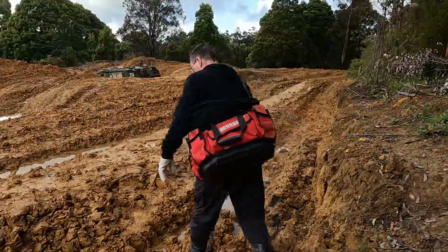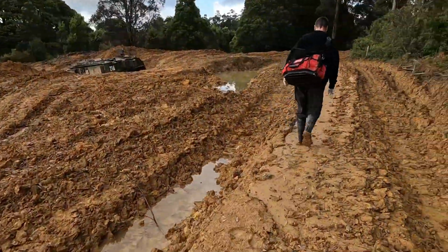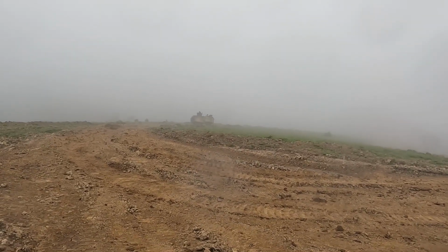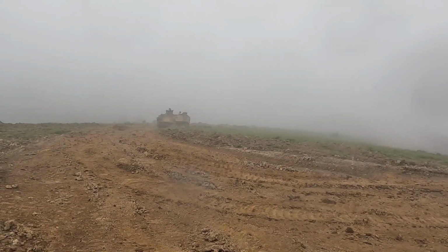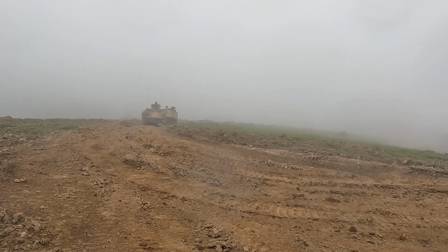Today we're going to be having a look at one of our recent misadventures in the world of tanking. High up in the hills of Wanya, Victoria, the air is cool and the ground wet. Through the trees and valleys, the roar of engine sound. We are in a playground, after all.